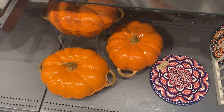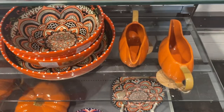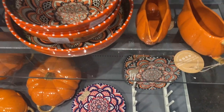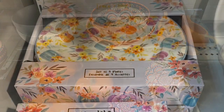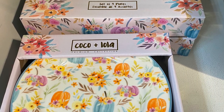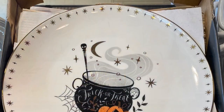Cute little Snoopy plate there. And there's casserole dishes as well. I'll show you more in a bit. Great color orange. Gravy boats. That was $9.99. And I was gonna buy these plates. They came in a set of four, like a dinner plate or a salad plate, but when I went back, they were gone. So when you see it, buy it. I thought they were really pretty.